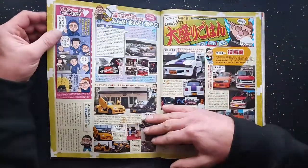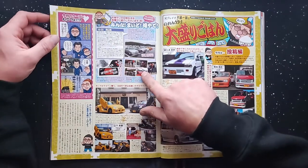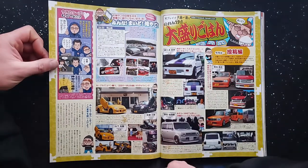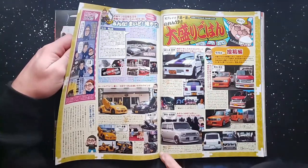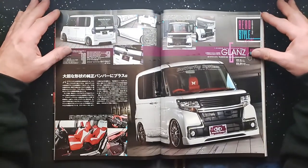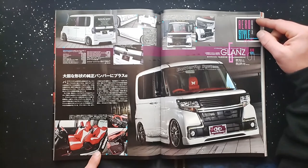Right, did we do this page? We didn't. We got some Copens over here. Some kind of meeting here. Yep. Okay. Over we go. What do we have here? A Glance. This has got a slide door on the right side.